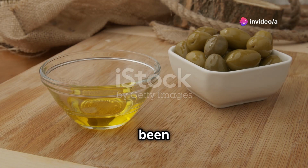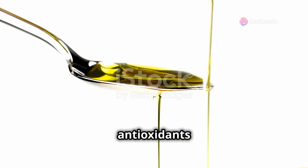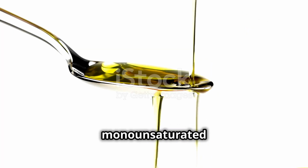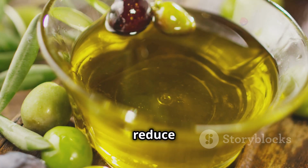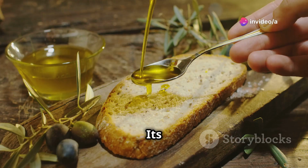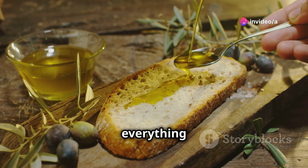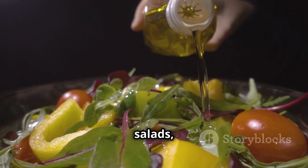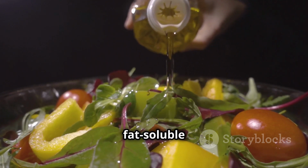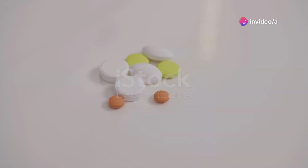Olive oil has long been hailed as a health hero, and rightfully so. It's rich in antioxidants and heart-healthy monounsaturated fats. These fats are known to lower bad cholesterol levels and reduce the risk of heart disease. Its versatility makes it a staple in kitchens worldwide, used for everything from cooking to drizzling over bread. But when it comes to salads, particularly those rich in fat-soluble vitamins, olive oil might not be the best supporting actor.